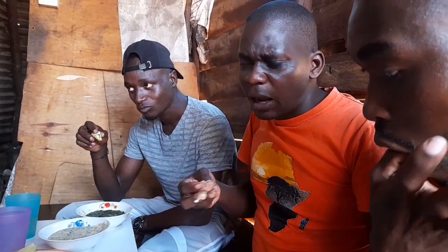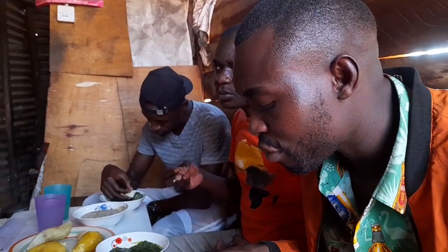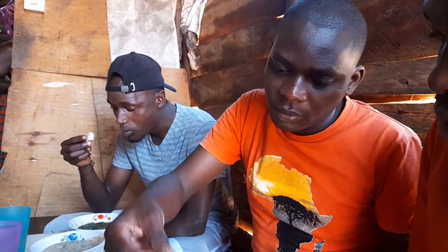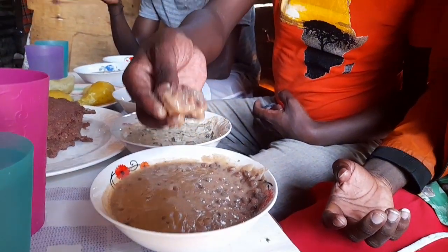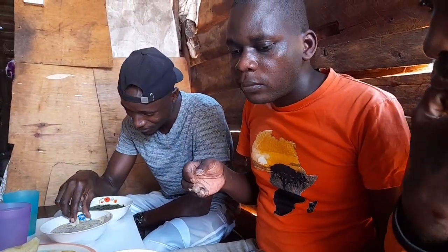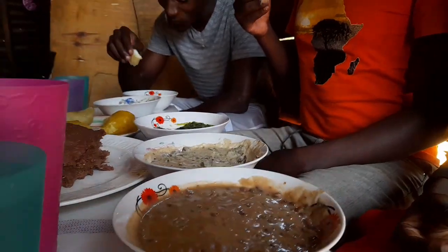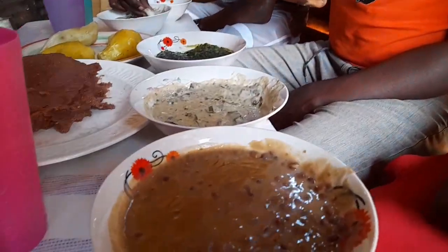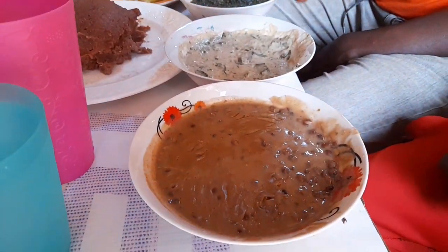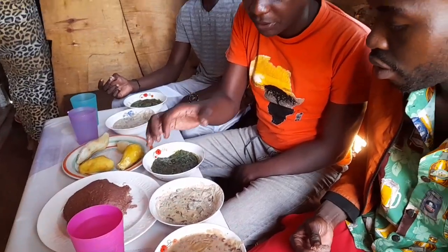It's nice. How does it taste like? So sweet. It tastes like... I finished it. So, this sauce, I've failed to find out how it tastes, but it tastes like pasted beans. But a little much better than pasted beans. Somehow like pasted beans, but a bit much better.